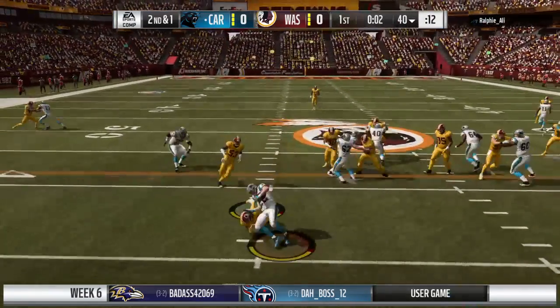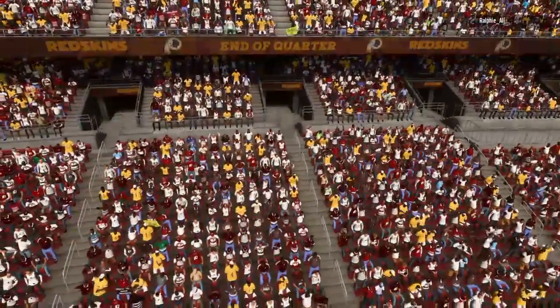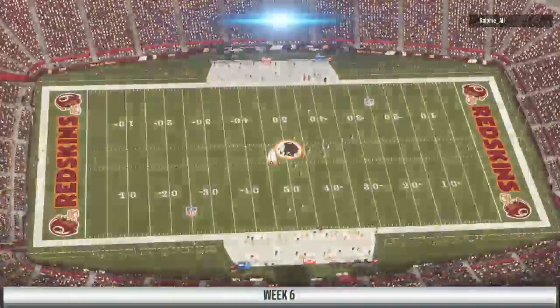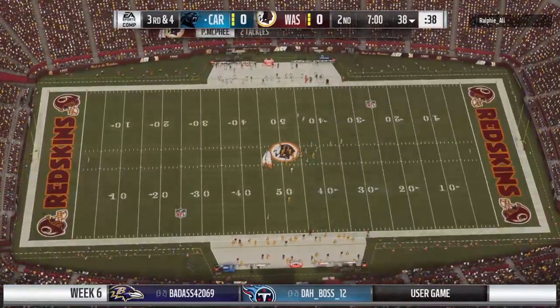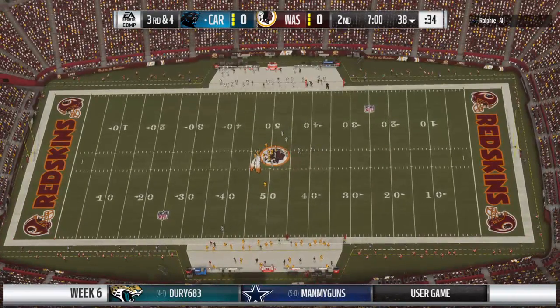On 2nd down, McCaffrey. And he is met in his tracks behind the line of scrimmage. So he loses 3 yards there. Now 3rd down. We all have habits. We can be somewhat predictable, and you know me pretty well on 2nd down and short. What I like to say.